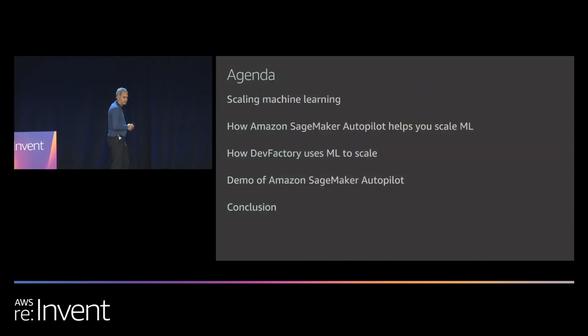I thought I would start with an introduction to what we thought about when we created SageMaker and how that led into the creation of SageMaker Autopilot. Then we can go into the details of how SageMaker Autopilot allows you to scale machine learning, which has been the objective of SageMaker from the very beginning. Then Rahul will join me on stage and talk about how Dev Factory uses ML to scale their efforts, and how they can scale further with SageMaker. Then I'll conclude with a demo of SageMaker Autopilot so you can get an idea of how it can be used to achieve these objectives. We should have some time at the end for a few questions.